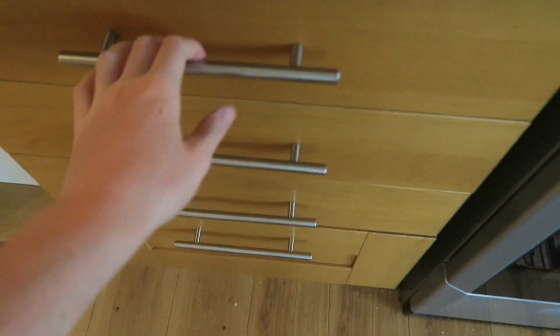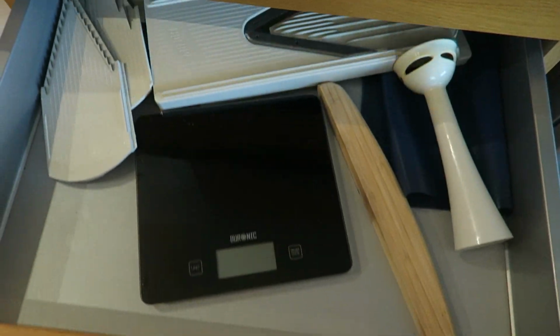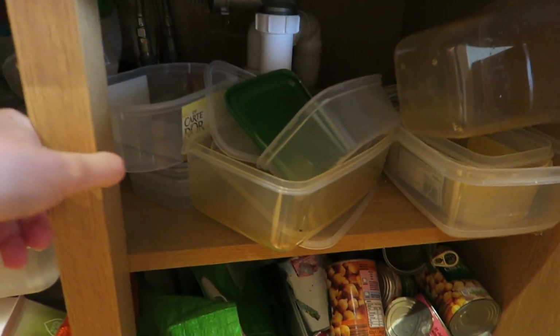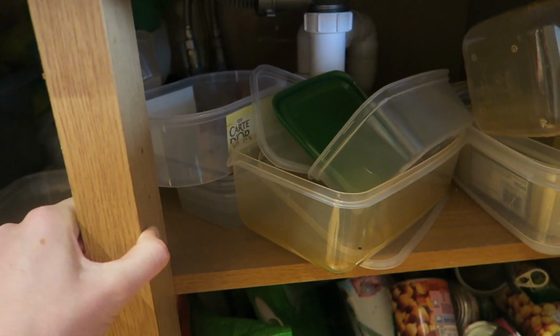In here are utensils, but we don't use any of them. Well, we do some of them. And here's just more mess. And then down here is our recycling, but also plastic containers, and we just have too many of them. It's insane how many we have. None of them match, and it's just a crazy mess.